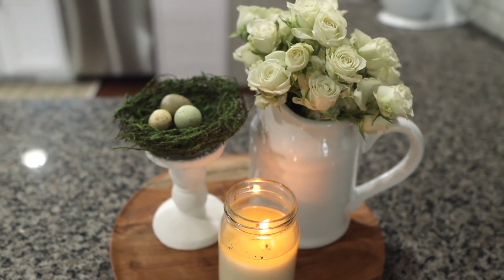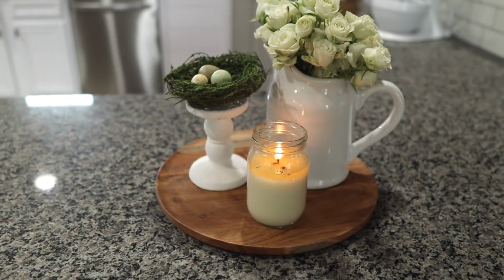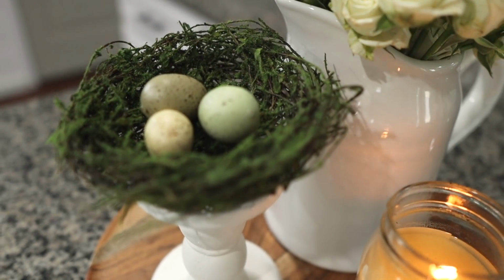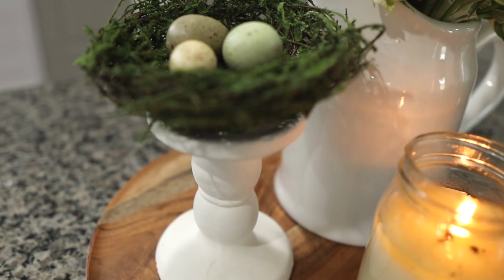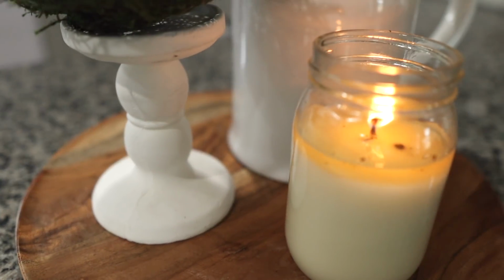I also got this wood platter from Hobby Lobby as well as this pitcher, and I just added some real fresh flowers and a candle and a little bird's nest with some eggs on a stand, and I feel like it is the perfect touch for spring without being overpowering.